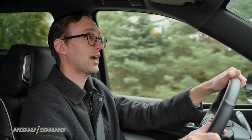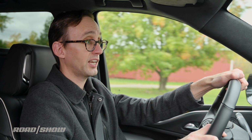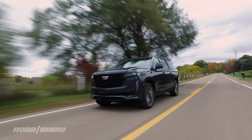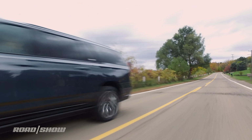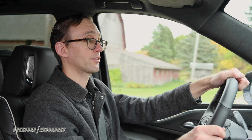Now, before the year is out, Cadillac will also offer a 3-liter straight-six diesel in the Escalade, which should be pretty nice. A 10-speed automatic transmission is standard across the range, and I've got to say it's very nicely calibrated. I have not noticed any jankiness or irregular shifts.